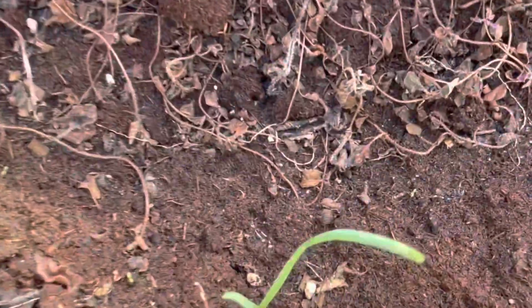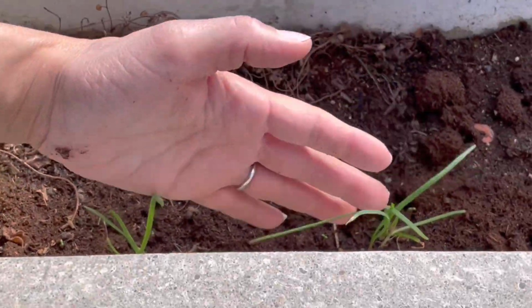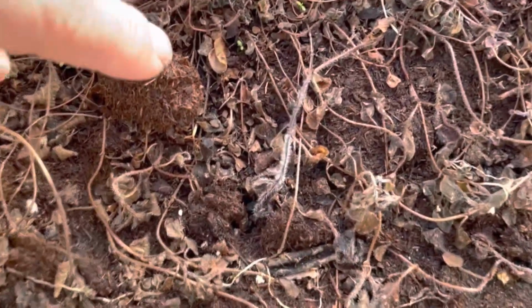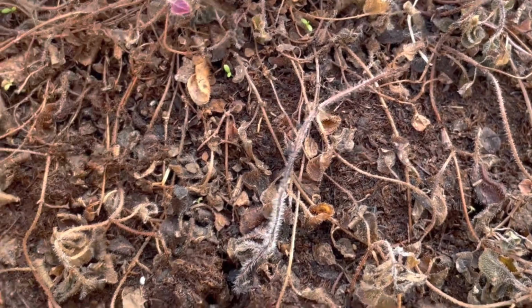Let me get down here so you can see. So here is some green onions that I have growing in my Lion cement planter. But way down in here, my oregano has started. See?